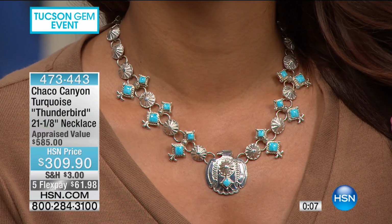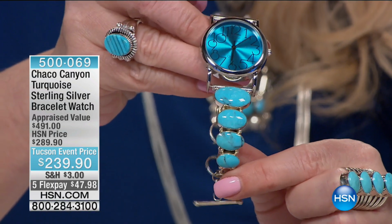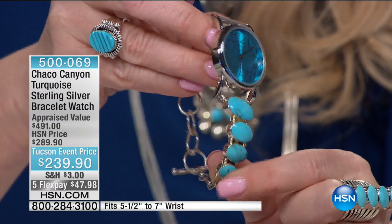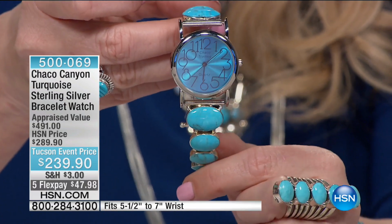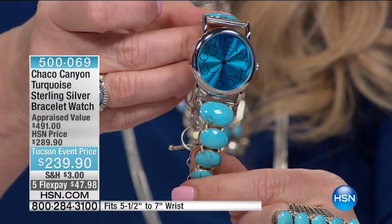But last hour our watch sold out, so we do want to give you another option on a fantastic watch. We have about 19 people who can get that necklace. But here's the watch. Look at this one. Now, this has huge chunks of turquoise. Big, bold, beautiful chunks of turquoise. Has the toggle in the back. This was appraised at almost $500. We did it at $289, but right now $239.